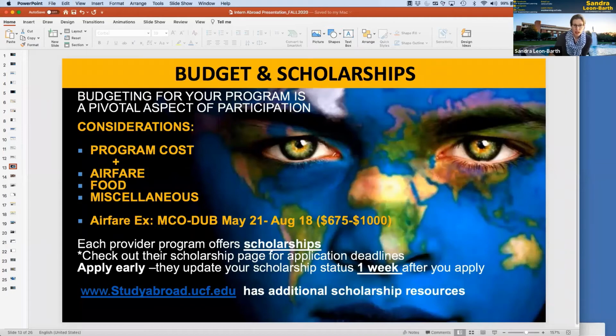So here you can see an example of MCO, that's Orlando International Airport, to Dublin's airport. So a range of airfare that you can expect during the time that you would do an internship in the summertime in Dublin. If you did the FIE program, for instance, the range in airfare would be anywhere from $675 to $1,000. But I know that students are very resourceful and really good at finding discounts, so I wouldn't put it past you guys to find even better flights than that. So definitely let that inner travel agent come out.